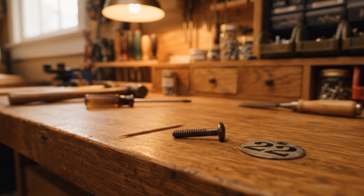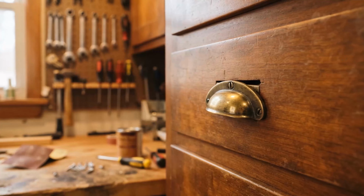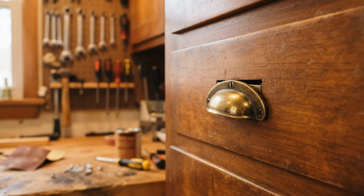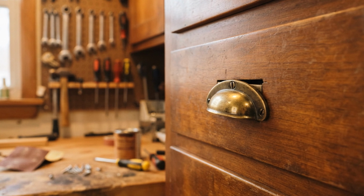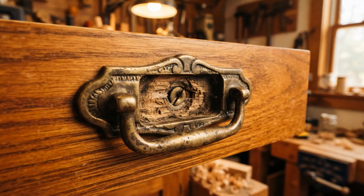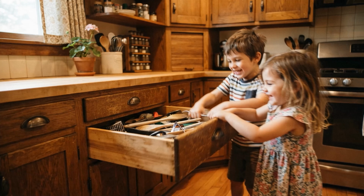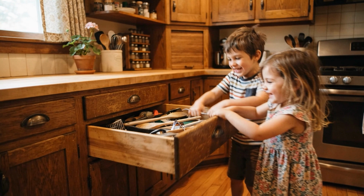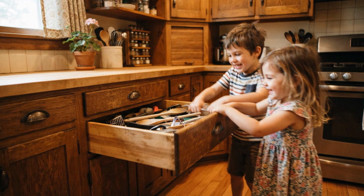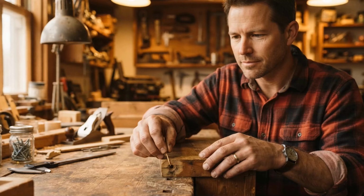Number 22. The toothpick drawer pull repair. In a 1960s kitchen, a loose drawer pull did not automatically mean a new handle. Most of the time, the problem was smaller than that. The screw hole had gotten worn out. Years of children yanking the drawer, flour-covered hands pulling too hard, and the daily rhythm of the kitchen had made the little hole too wide to grip.